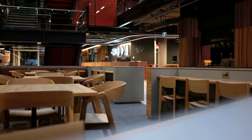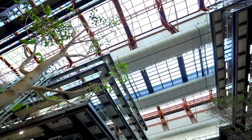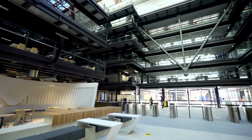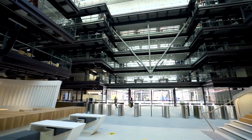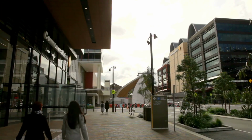To see the workspaces and the engineering that's gone into this building, and to know it'll be occupied by thousands of workers in the future, gives us great heart. I think it's a real tribute to our partners, but in particular Mirvac, that they've been able to really embrace what was envisaged as part of the precinct development.